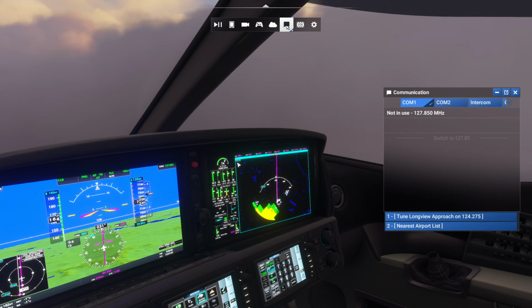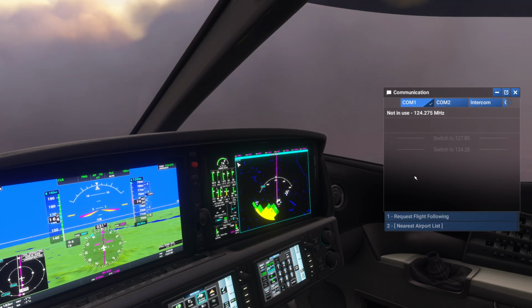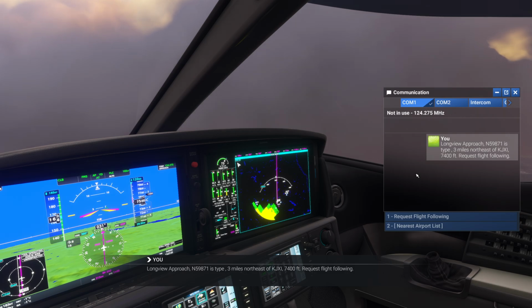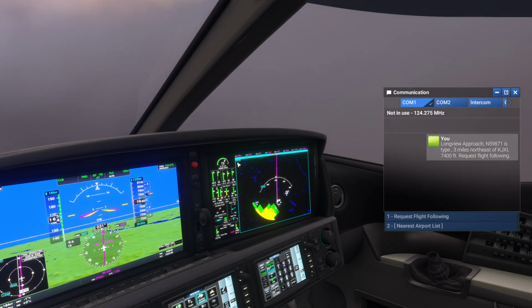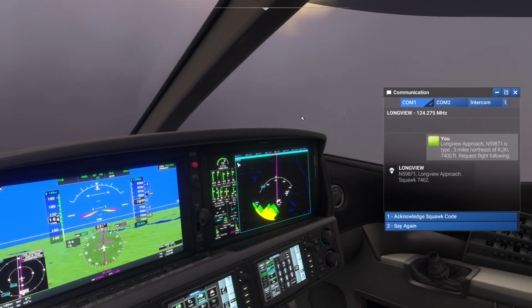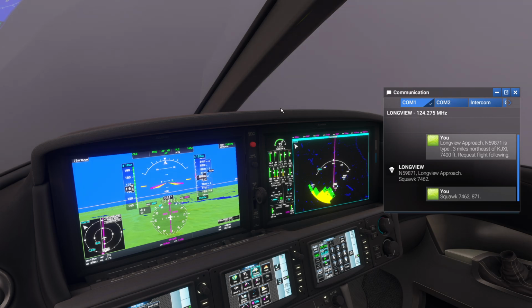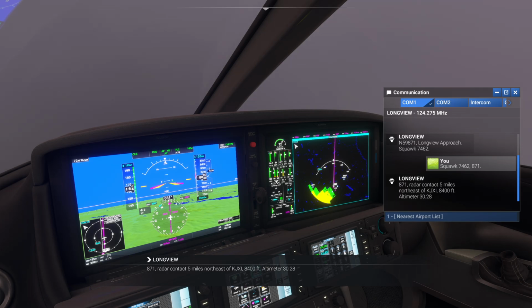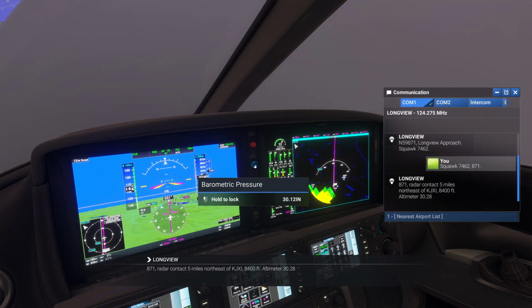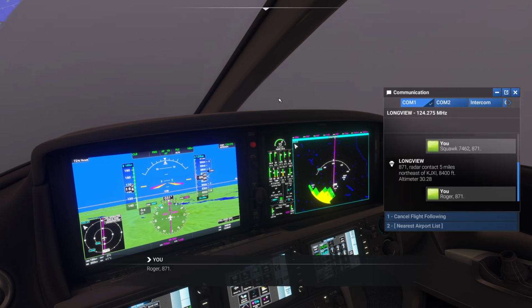Go ahead here and contact approach. November 5, 90871, type 3 miles northeast of Kilo Juliet X-ray India, 7,400 feet. Request flight following. November 5, 90871, Longview approach. Squawk 7462. Squawk 7462, 871. 871 radar contact 5 miles northeast of Kilo Juliet X-ray India, 8,400 feet. Altimeter 30.28. Roger, 871.